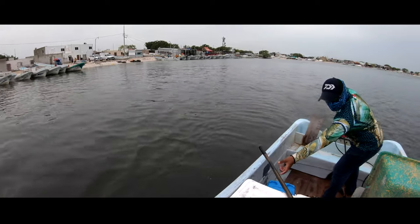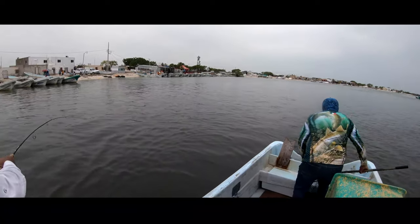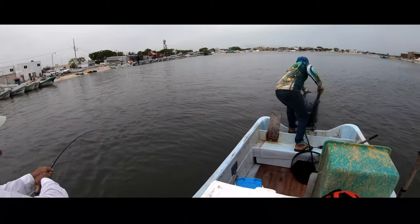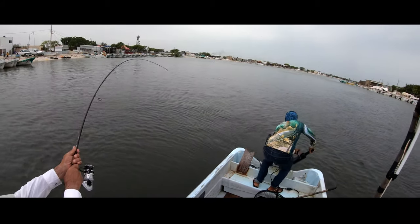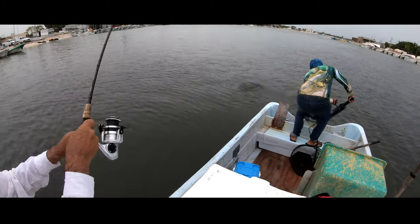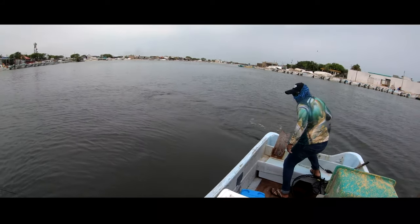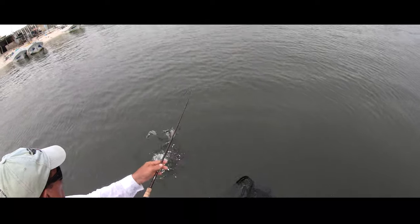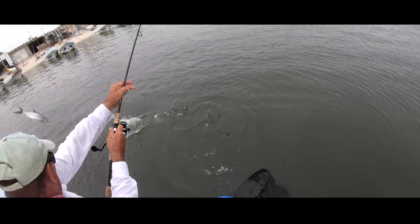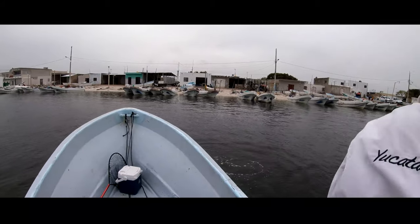Call me online the other day, brother. The tarpon whisperer. She's under the boat. She's under the boat. Lavante, lavante, lavante. Cuidado, cuidado, cuidado. Hey, put your tip down. There she is. Here she comes. Brother, lavante, lavante. There she goes. Yes. Yes.